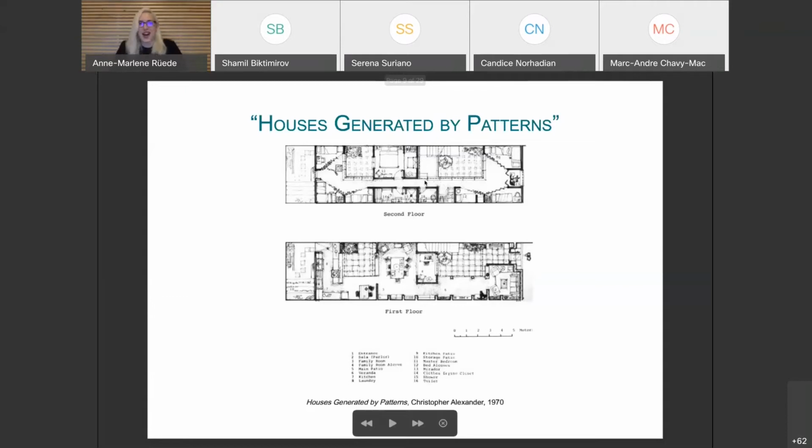So I'll make a little detour into architecture to explain the concept of pattern languages. In 1969, an architect, Christopher Alexander, was tasked with designing 1,500 houses for low-income families in Peru. But the problem was that all of these families had different requirements, different needs, number of children, for example, and different budgets also. So a one-size-fits-all solution would not have been adapted.